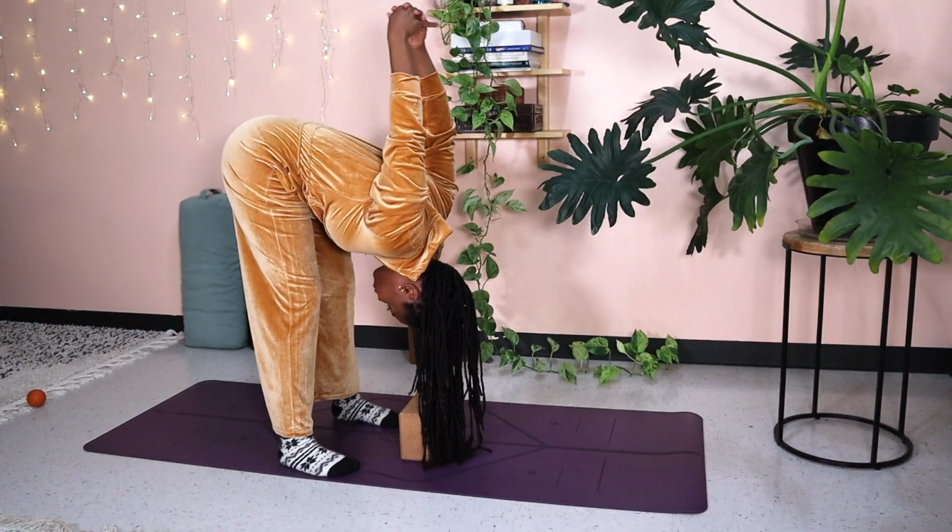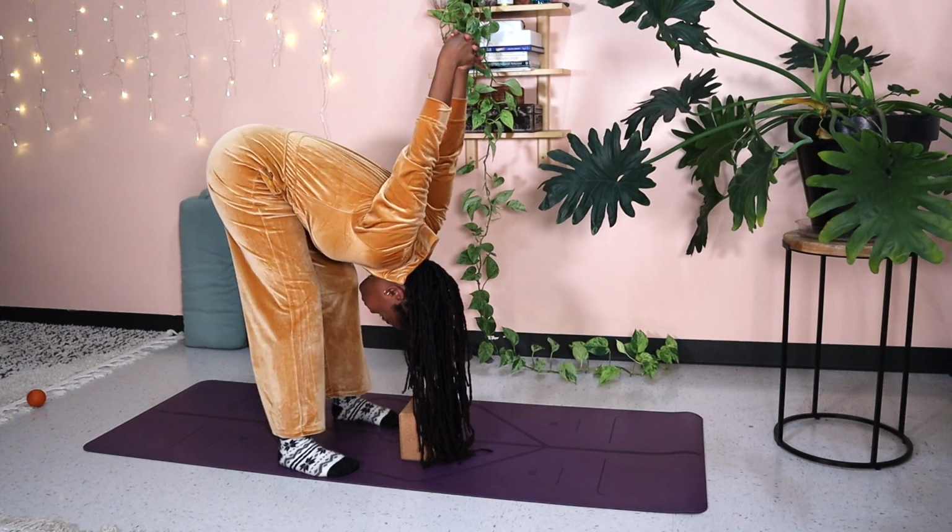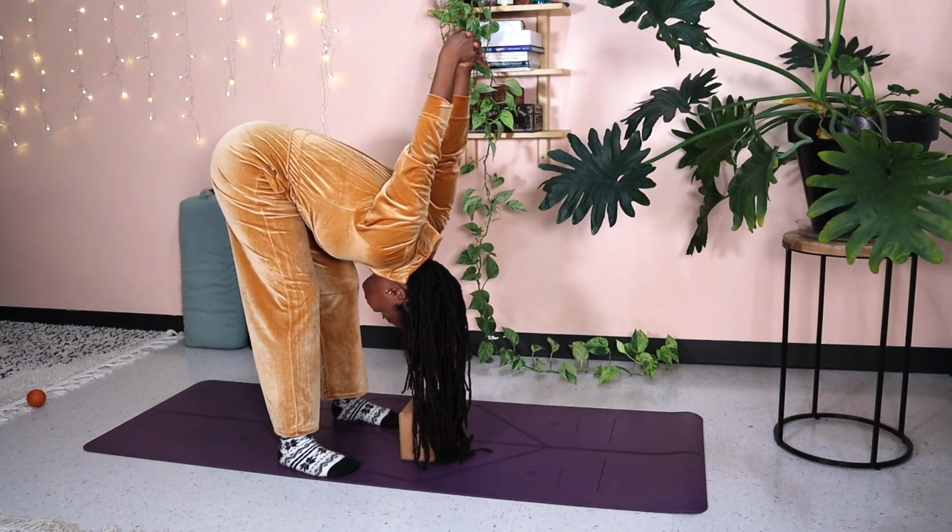You can just hang out here with a slight bend in the knees. That's going to help support your low back. And just hang out here for a few rounds of breath, finding that intentional pranayama as well. And just allow yourself to rest here. These are 4 poses that you can do throughout your day to really begin to cultivate a prosperous environment within the body to support building a healthy immune system.